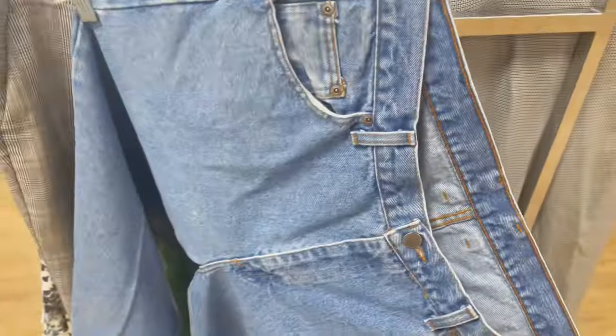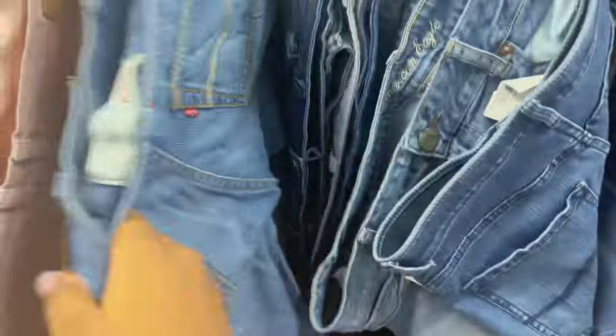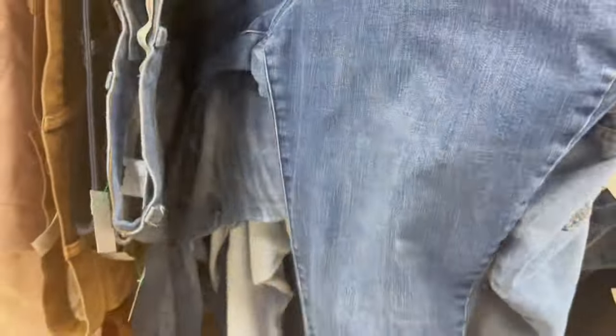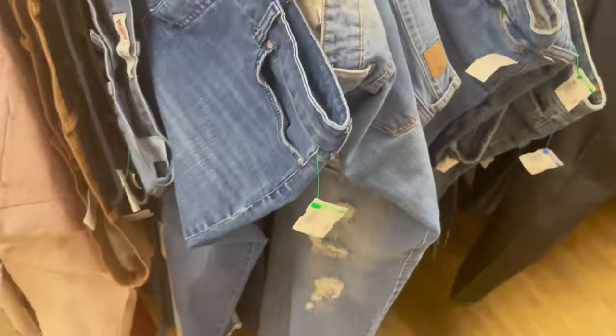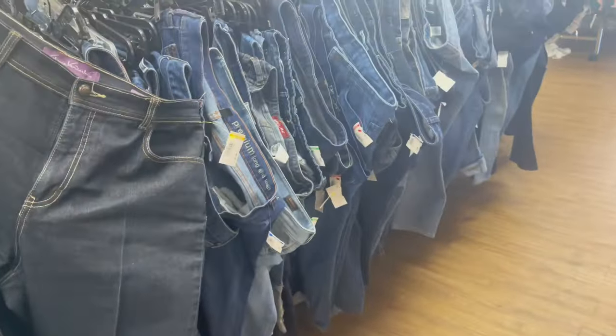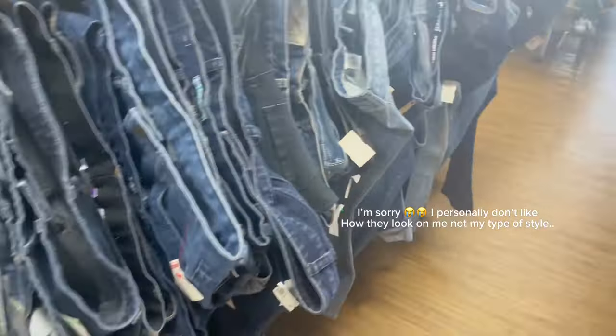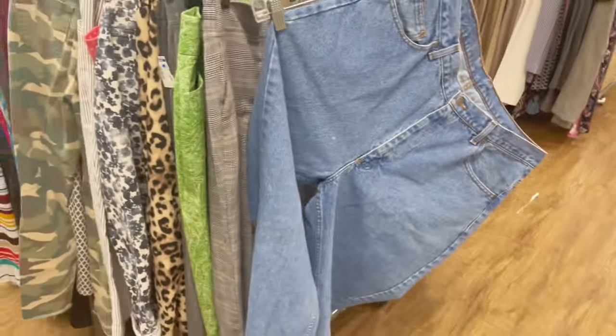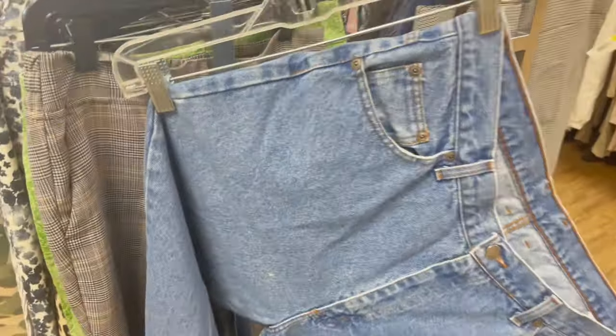I might go over to the men's section and see if they got like other pants. Yeah, I don't really see any other baggy jeans really. They look more like regular jeans, which I hate. I'm not even gonna lie, I really hate me some skinny jeans. Anything that looks like regular pairs of jeans, just not my type of jeans. They gotta be unique, they gotta be baggy, they gotta have some sense into it, you know.